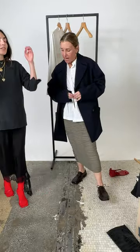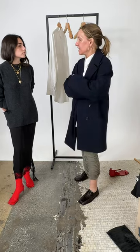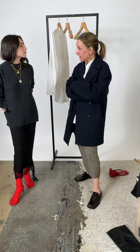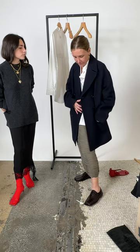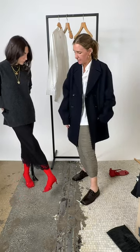We'll switch. But I think it's interesting to have been seeing so much online of people loving what they're calling the red sock trend. And again, you guys, we don't believe in trends, because I think the red sock and the red tights serve such a purpose. I would totally wear the red sock and tie with.